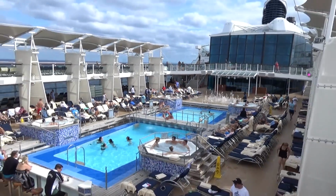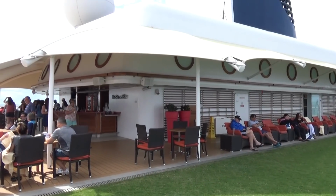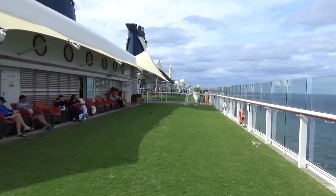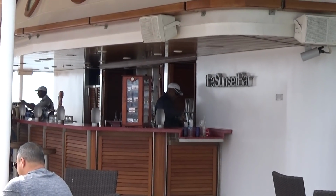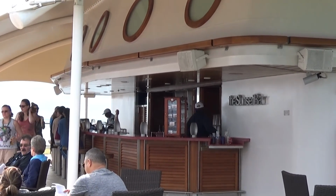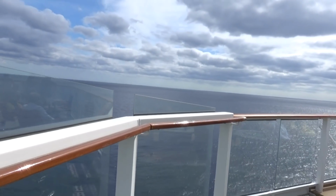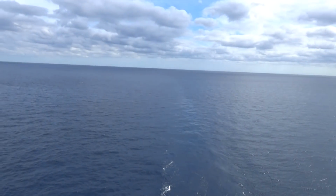Alrighty, so this is the pool area. I'll show you a little bit more about the pool area in a bit. Right now I'm on the back of the ship on deck 15 at what's called the Lawn Club, where they have different games and things like that. Also home to the Sunset Bar, which is a bar they play like acoustic music in the evenings and gives you this great view because you're on deck 15, you look out over the ocean, and it's a really kind of relaxing place. I mean, the view is stunning.